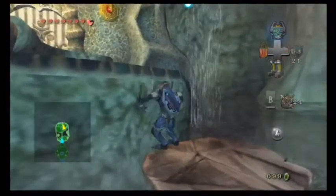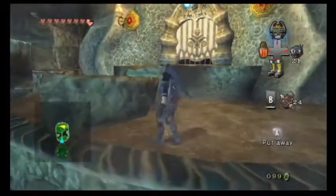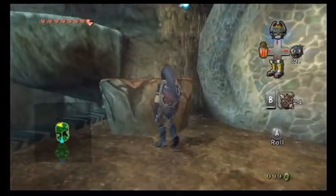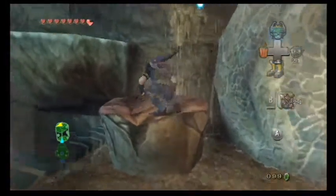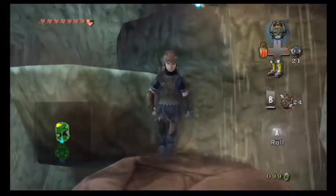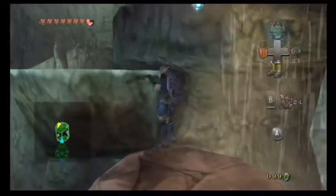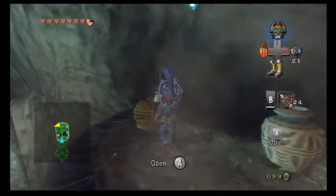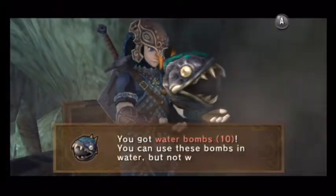I remember being confused in this room. I don't know if Midna gave us a hint right there. She did. I probably didn't read it. We're not very good at reading. But I remember being stuck in this room forever. Either I didn't know you could actually use bomb arrows the first time playing this, or I just hadn't thought about equipping them. I was like, what in the world do you do?